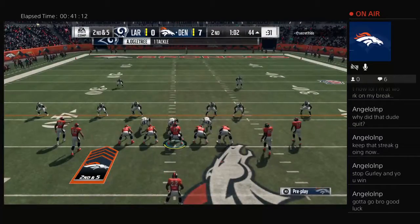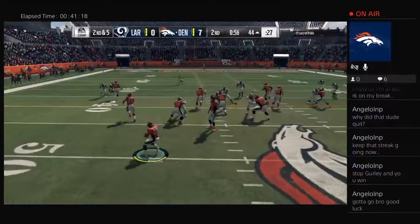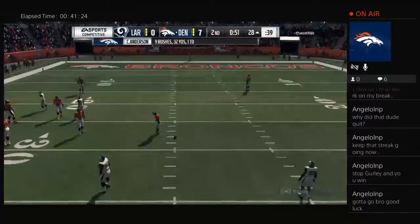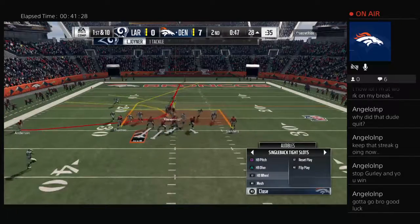He was hoping to get to the edge, but they did a really nice job of forcing him back inside. That's excellent fundamental defensive football. Don't let them outside where they can really shred your defense. And he's going to get this inside the 30. Denver has a 1st down on the 15-yard play.